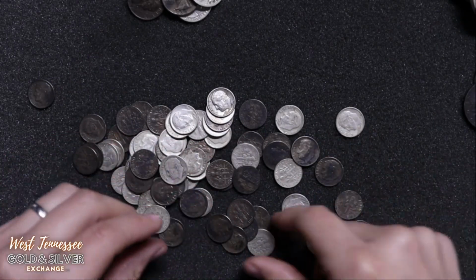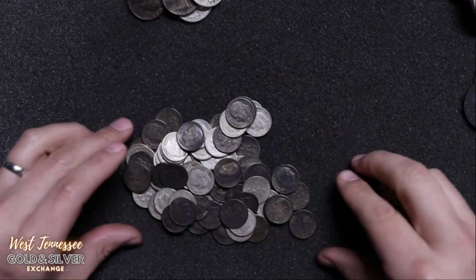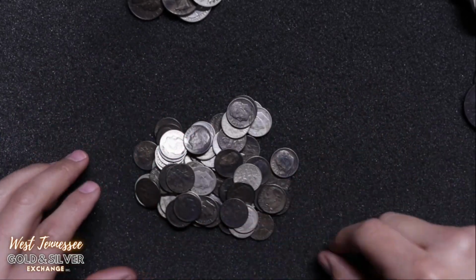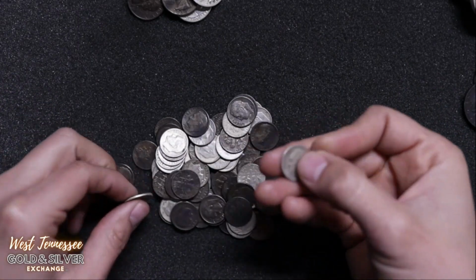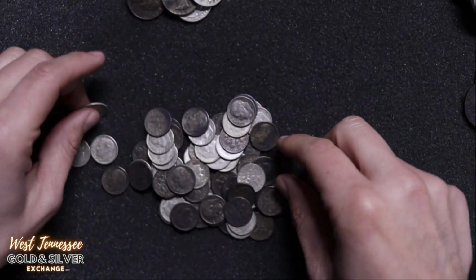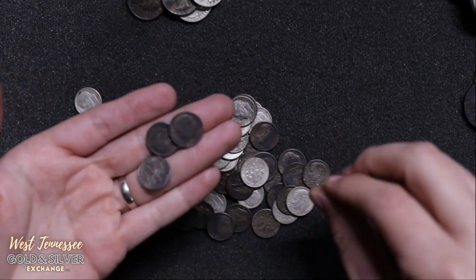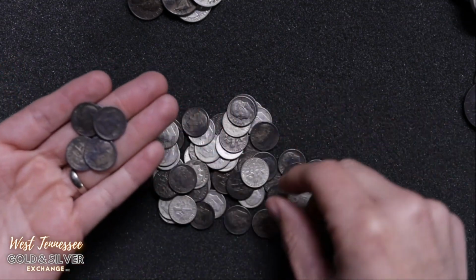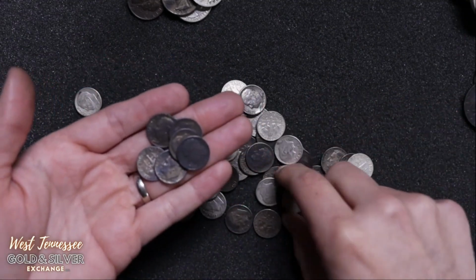I wonder why some... These were probably in a stack like that, and the ones that are in the bottom that really didn't get hit by the smoke too much are the ones that look better, like these guys. Doesn't look like they were touched at all. But then you get to some of them, and they're just scorched. But these are all silver dimes. They're all pretty cool tone dimes.